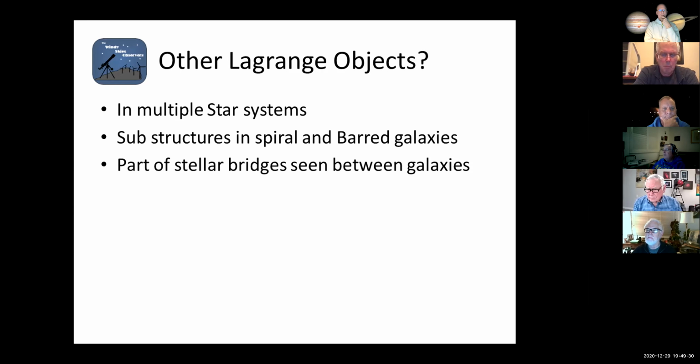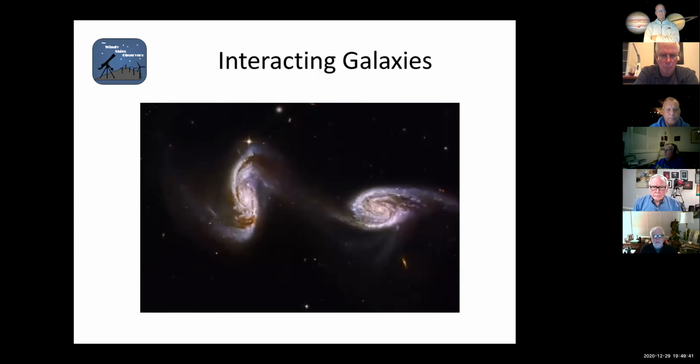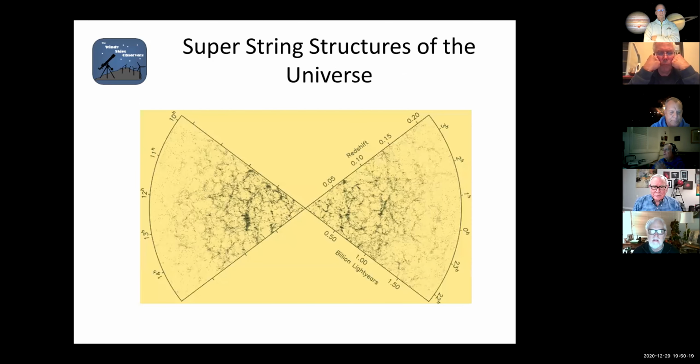Lagrange points, and even possibly further along bridges between galaxies, such as this here. This is the bridge in the Magellanic Cloud, with a bunch of other galaxies orbiting each other in a stable enough manner, which could be possible. You might have points where stars or matter is in a Lagrange point and has its own little neighborhood. That's one thing the science writers haven't done, and maybe I took it to the absurd, but I think it's entirely possible somewhere that could happen. So again, superstring.